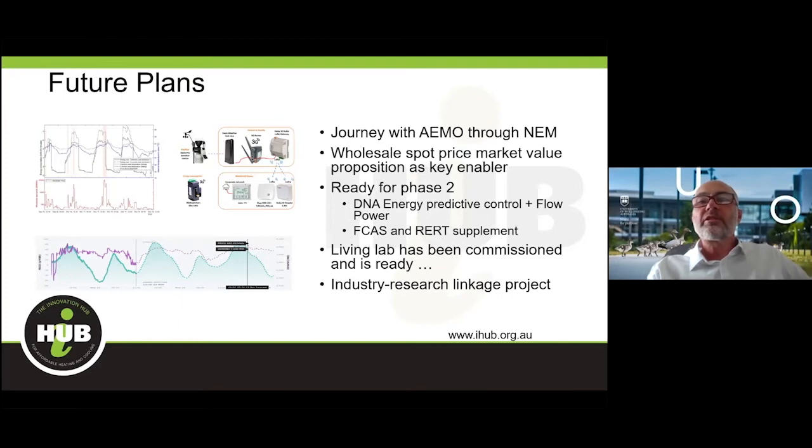So our Living Laboratories are set up as green proving grounds into the future, where we've stepped the Living Laboratory through its paces and got some baseline data, and we're looking forward to trying the combined technologies in the near future, and going on from the end of this iHub project, looking for industry research linkage projects potentially.